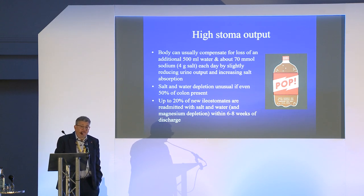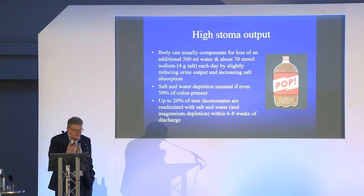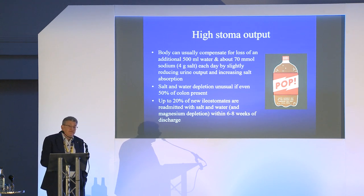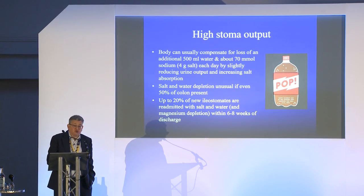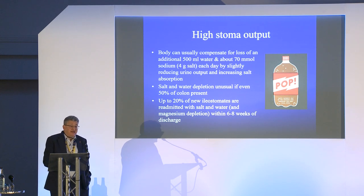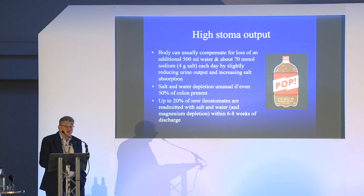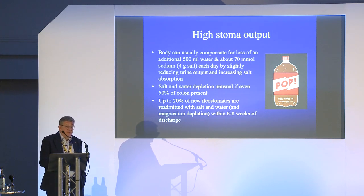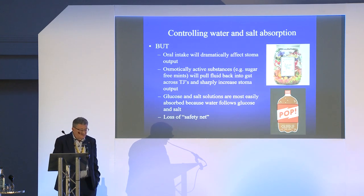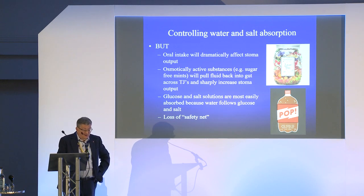So actually, even if you've got half your colon, it's unusual to get salt and water depletion. But actually, 15 to 20% of new ileostomates, so new patients who have an ileostomy, have significant episodes of fluid and electrolyte depletion, requiring at least short periods of admission to hospital in the first couple of months after their surgery. So we know that what you drink and eat will dramatically affect your stoma output.